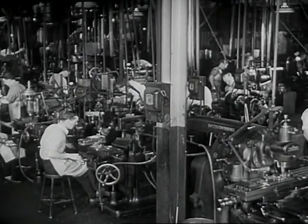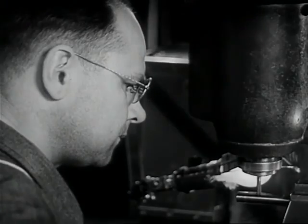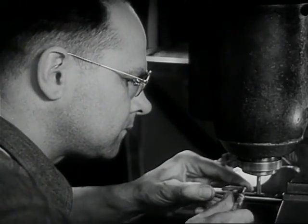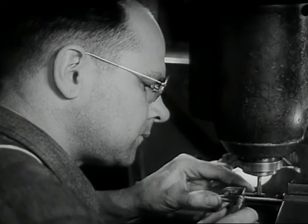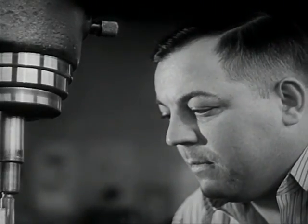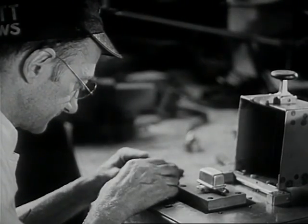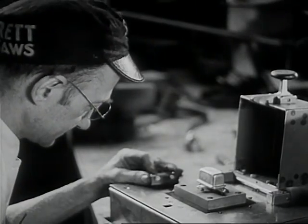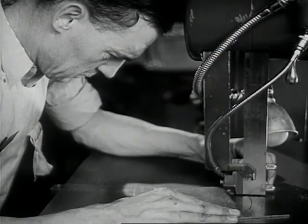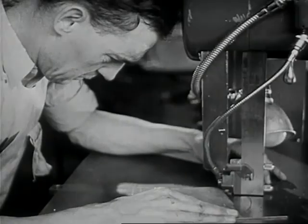The work of this plant revolves around the tool room, where extremely accurate dies, jigs, and fixtures used in the manufacture of precision instruments are made by skilled artisans of long experience and proved ability, working with the most scientifically constructed tools and machines available. Throughout the plant, timing and synchronization of parts assembly are controlled to perfection so that work flows smoothly as instruments are assembled and calibrated to tolerances of less than a 10,000th of an inch.